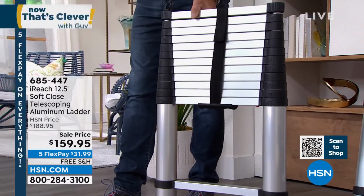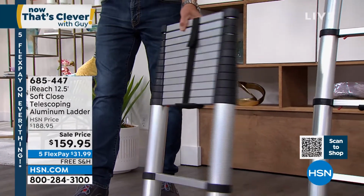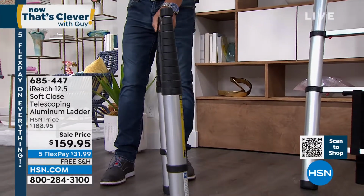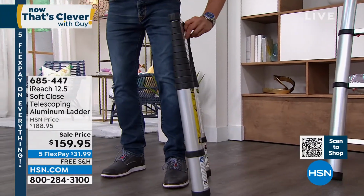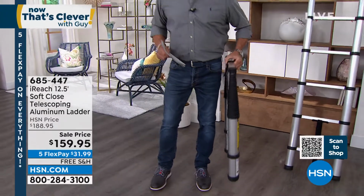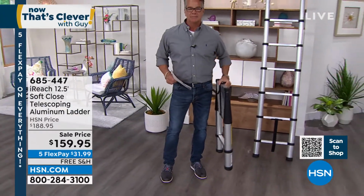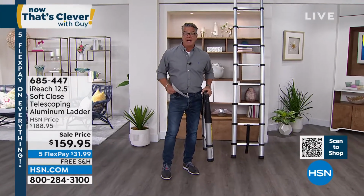Why do I love it? I can keep it in the house. I don't have to leave it outside. I can put it in a closet. Look at how skinny it is. There's my ladder, my 12.5-foot ladder. The ladder itself, I'm gonna get my hand under here, weighs 23 pounds. Can you do this with your ladder? With one hand like that? Well, granted, I'm a bigger guy, but still, you can handle this ladder.